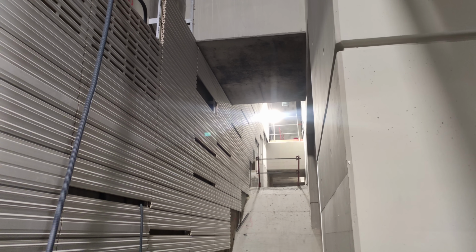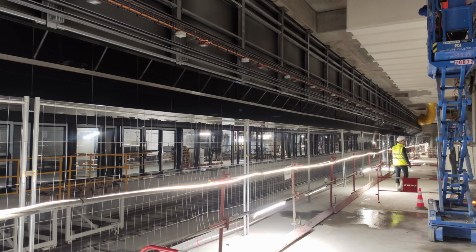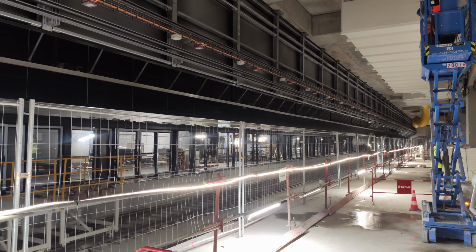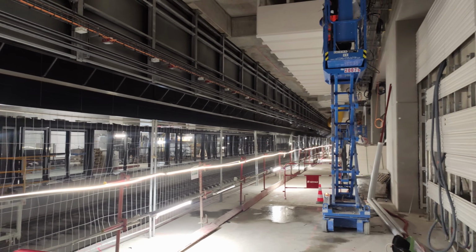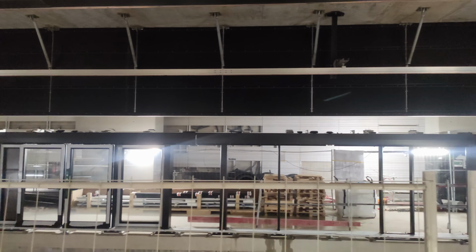You can actually see the final tiling starting to go in, and there is so much work going on. Looking down the platforms, you can see more tiling going in on false walls, and the stairs we came down on, as well as the structure which will support and supply power and data to the platform screen doors.